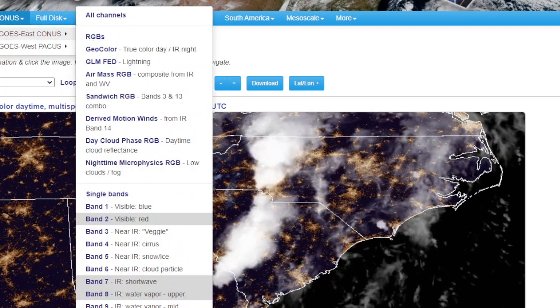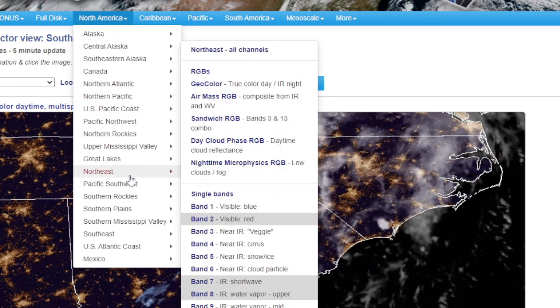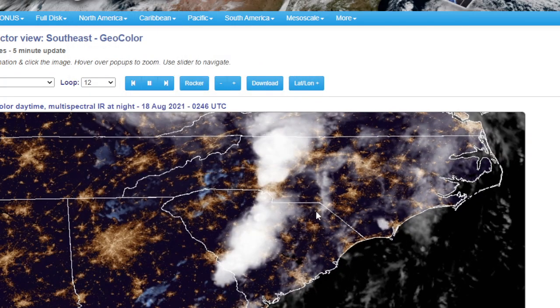Don't we have an eastern U.S. loop? Should be an eastern U.S. loop. All right, well, we'll just use the Atlantic Coast loop, I guess. This is fine.